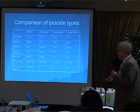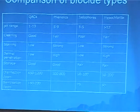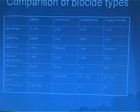Looking at disinfection and sanitization, and I'll come up with some definitions in a moment, but not too bad. Perhaps not as powerful as some of these other materials, but do you really want your kitchen or your bathroom smelling like a public laboratory? These things will work, but so will the quaternaries, provided you give them the time to work.